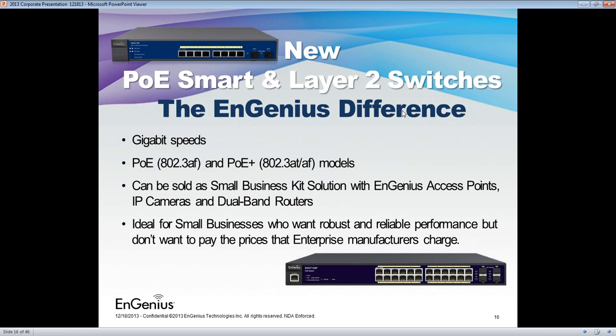I know there's a lot of players out there. But the good news is the people who are buying our access points or like our access points, it's an easy, easy sell. We're very price competitive. We have the same type of feature set as our competitors. And so far it's been very, very successful for us. So next slide, Crystal.